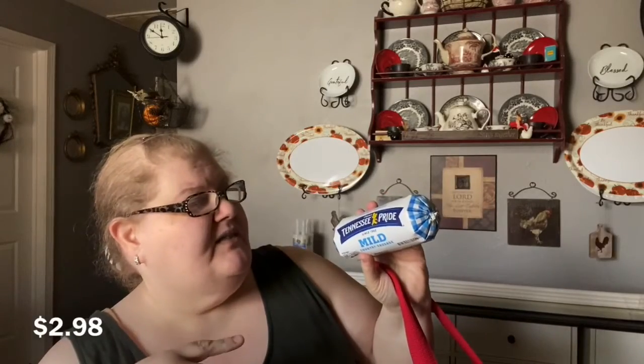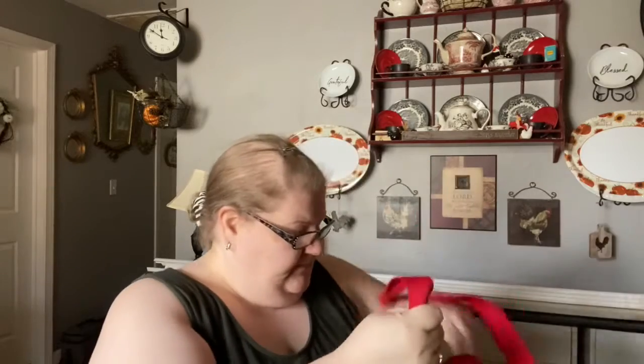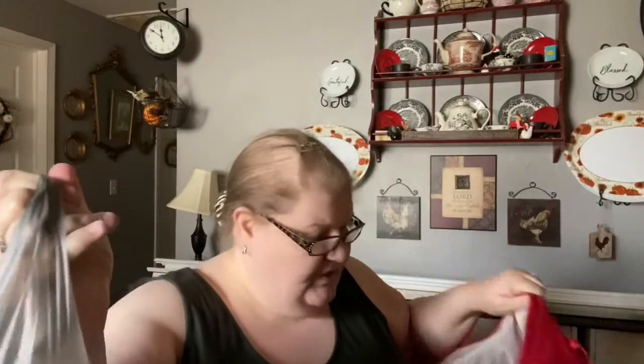1 pound of Tennessee Pride mild country sausage. This is for stuffing. And if I decide to not make stuffing, I'm going to talk to my sister Jane about it. Then we can just have that for breakfast, biscuits and gravy. Because it's just me and Jim, I will cut this into thirds. So each is 5 ounces, and I'll make 3 batches of biscuits and gravy over this. And then I freeze them. So I cut them in thirds, put them in a Ziploc bag, and then they'll be good for whenever I need.